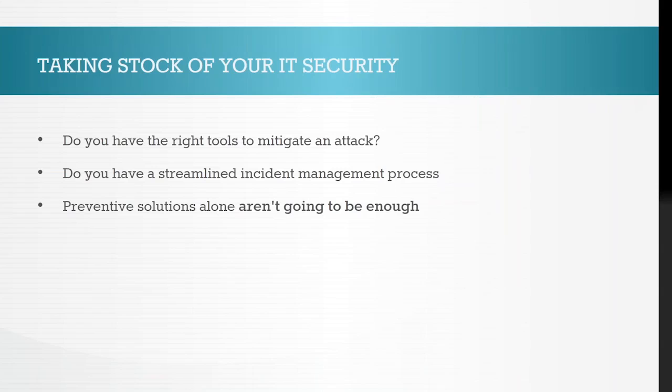And in today's IT security scenario, you need more than just preventive solutions in order to mitigate cyber attacks. That is, we need a solution in addition to the many solutions that we are already using. And that is why I keep saying in different presentations that preventive security solutions alone aren't going to be enough. You need a special solution on top of this. That is, you cannot just depend on a few security solutions.